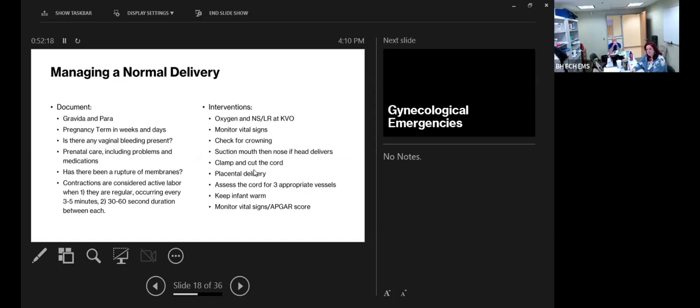Okay. You're going to clamp and cut the cord. Now, when we're doing this, we're going to keep in mind where baby is in relation to mom. Because if we put baby up too high above mom, where's all the blood that's still going through that umbilical cord? It's all sucking out of baby by gravity, going right back into mom. We don't want that. So make sure you're paying attention to the positioning of your baby when you're getting ready to cut and remove the cord.